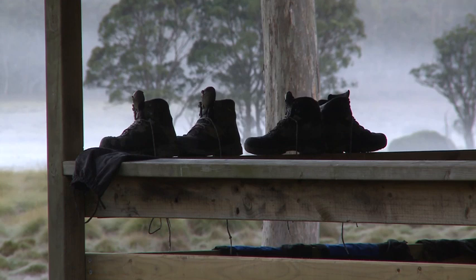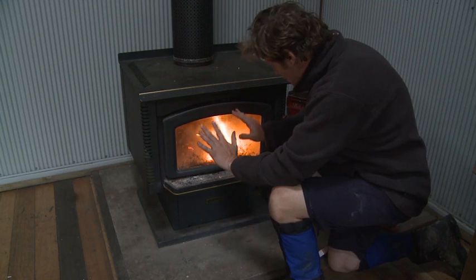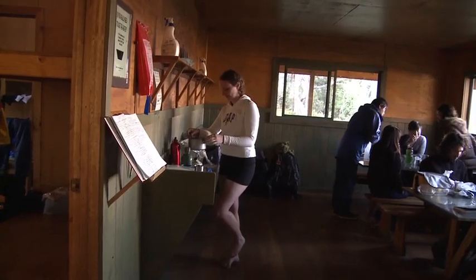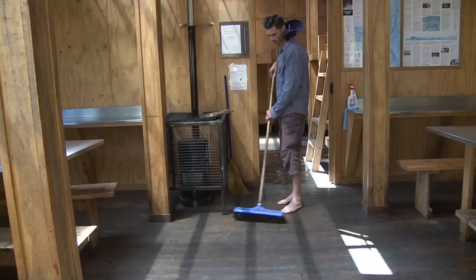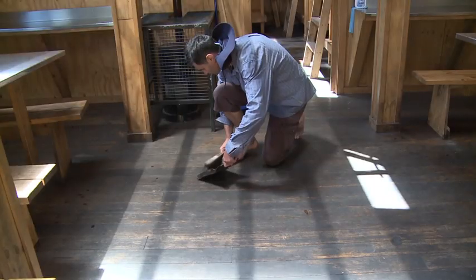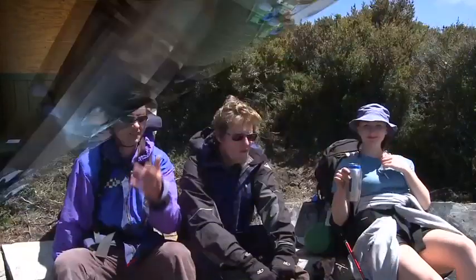Some huts will be more crowded than others, so remember to make room for everyone. If you're tenting, you're still welcome to use the hut to warm up, dry out and cook in. You are responsible for leaving the huts clean and tidy. Sweep the floor and wipe down the tables before you leave.